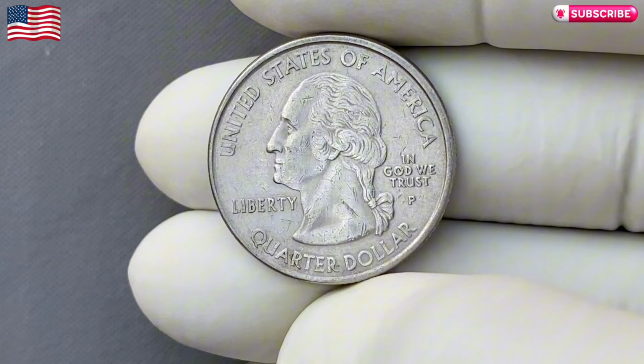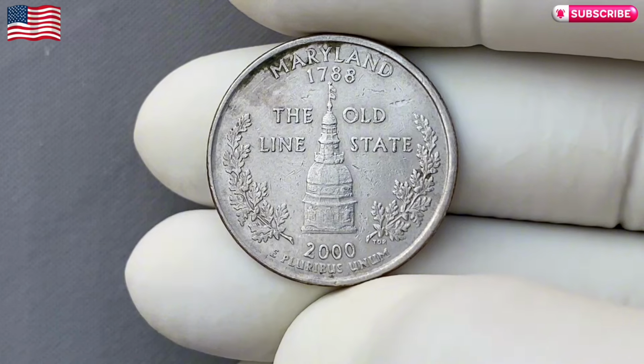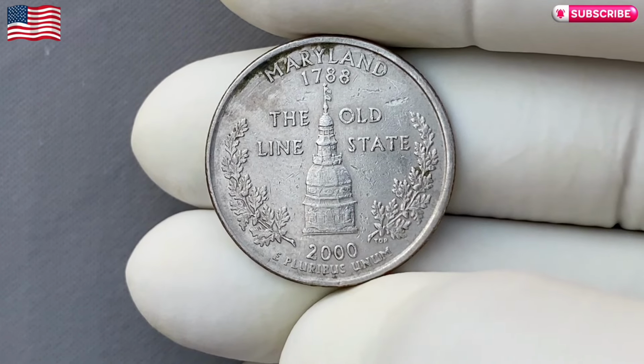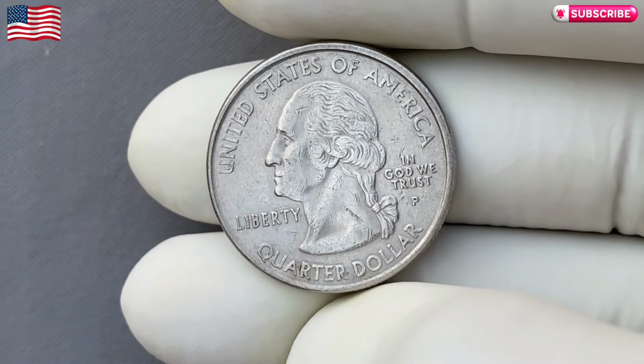So, how much is this rare and error-filled coin worth? Well, you might be wondering if it's just a few bucks or a couple of dollars above face value. But the truth is, if you're lucky enough to own a 2000 Maryland quarter dollar with this particular error, you could be sitting on a small fortune.